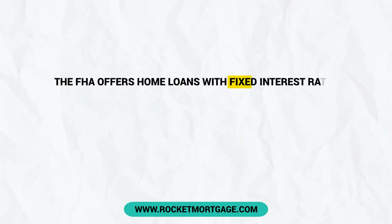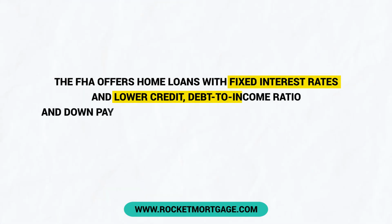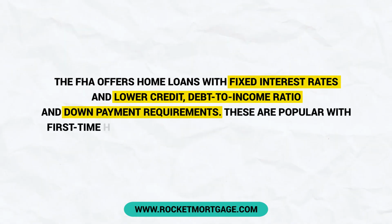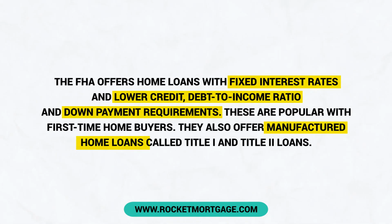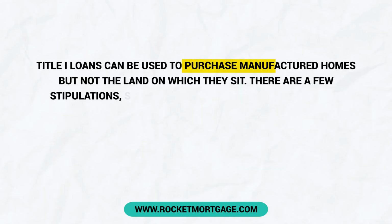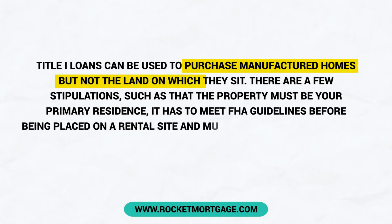The last one to talk about is going to be the FHA loan, or the Federal Housing Administration loan. And there's a Title I and there's a Title II, and I'll explain what both of those are. Now, the FHA offers home loans with fixed interest rates and lower credit, debt-to-income ratio, and down payment requirements that are popular within first-time home buyers. There are also manufactured home loans called Title I and Title II. Title I loans can be used to purchase manufactured homes, but not the land on which they sit.